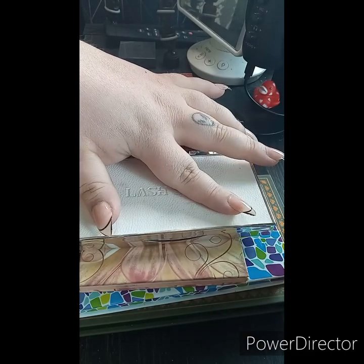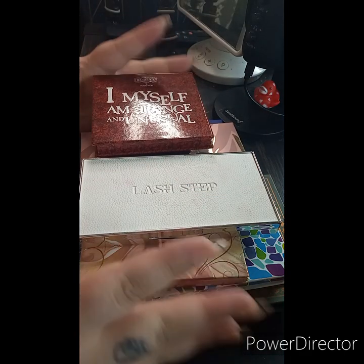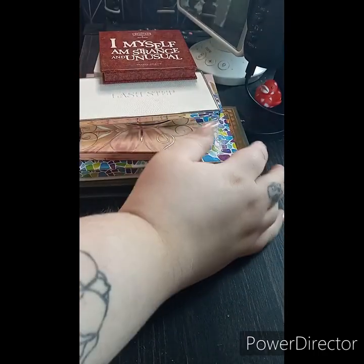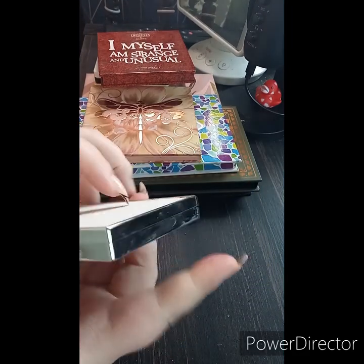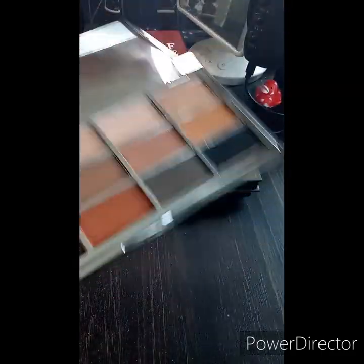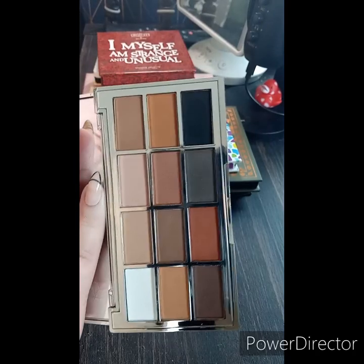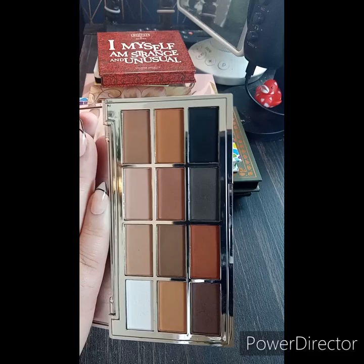Alright, now we have my smaller palettes that are in this basket before we get into my last 5 that are big palettes. If I'm going to declutter any of them, it's going to be from this stack. So, first we have my other all matte palette that I was talking about. This is my Lash Step Matte About You, which in my opinion, here, let me show it to you a little bit better, is a dupe for the Makeup by Mario Master Mattes.